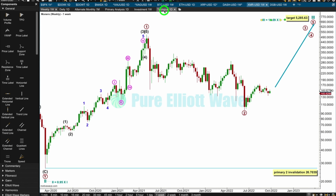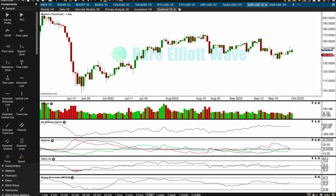Let's look at some technicals. Let's look at first the daily chart. Bullish candlestick pattern here, engulfing. Did not have support from volume.